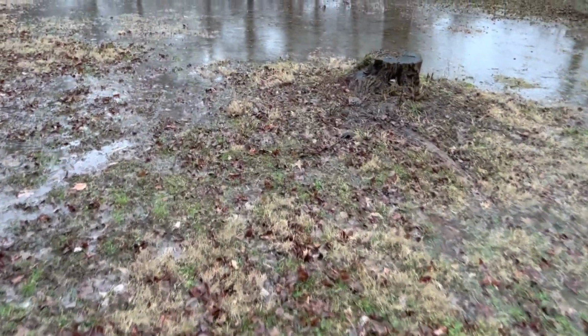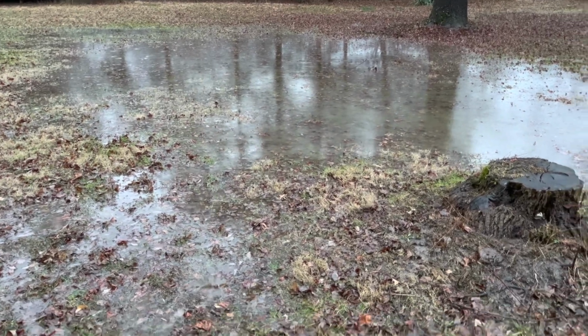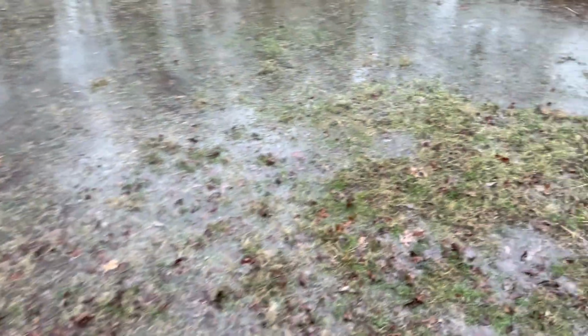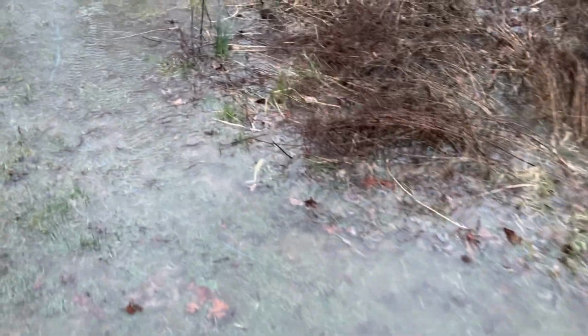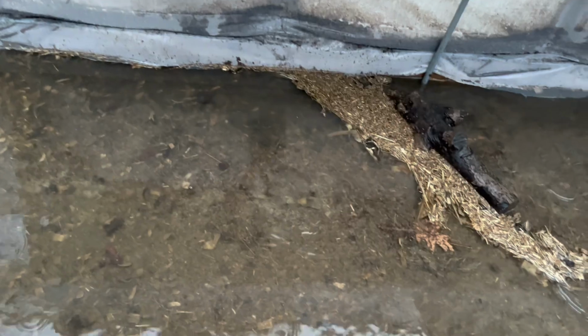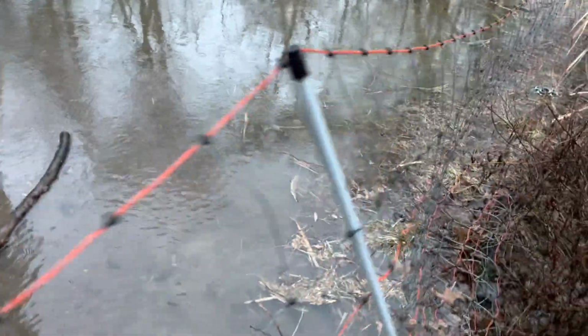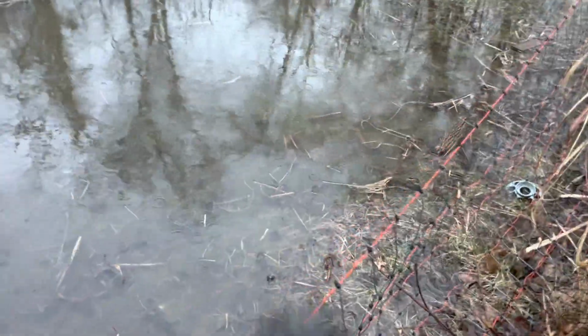Today is March 3rd, and it has been raining non-stop all day. It is a literal swamp out here. It's disgusting. Get back to the chicken coop that is probably underwater. The water you can actually see is literally running towards the coop. It's nasty. Some things are floating away. Chickens are definitely sitting in water. Oh my goodness. Look at that. That's amazing. Let's get back in here.